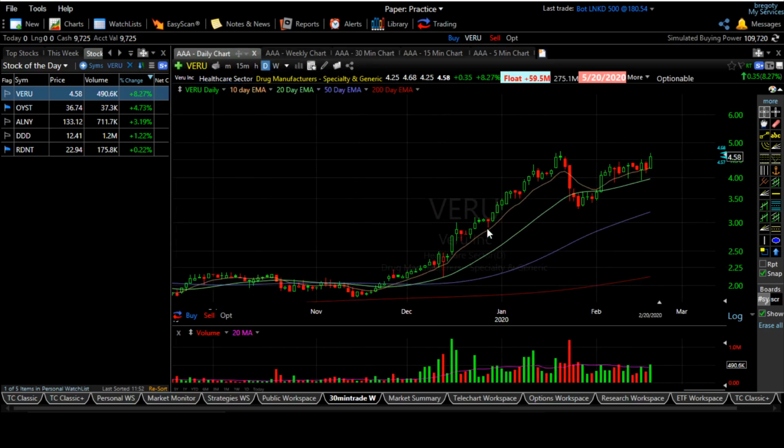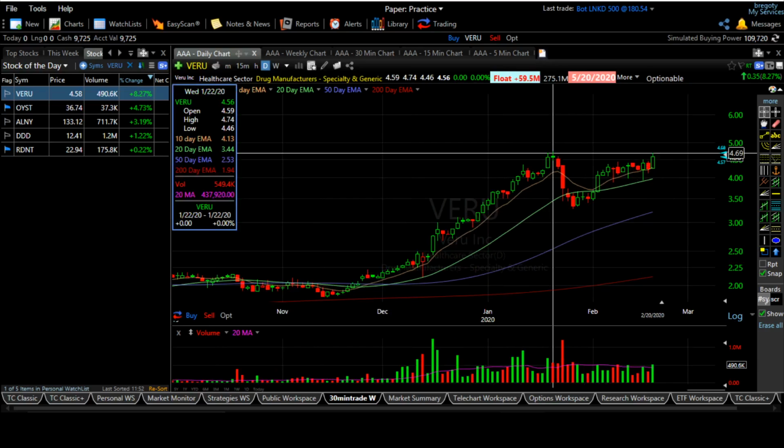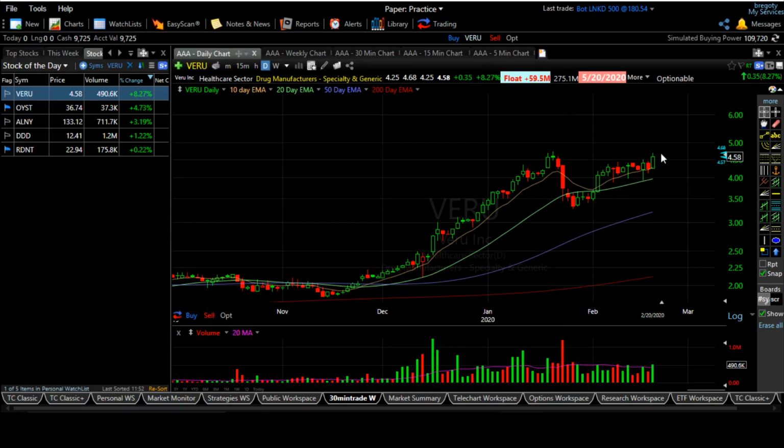But yeah, I will initiate, might be tomorrow, if it breaks above this point, 4.69 or 4.7. Then it will move upwards like this trend. Otherwise, it won't go.